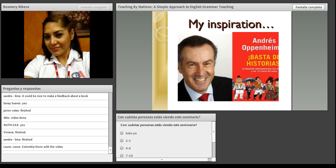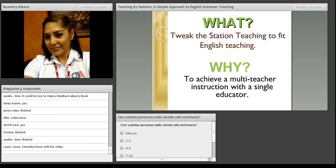I'm pretty sure that none of us have that luxury in any of the binational centers or in South America in general. So I was inspired by Finland's method, and I was so determined to make it work in my classroom. After a few tweaks, I ended up with something helpful when it comes to teaching any English skill.